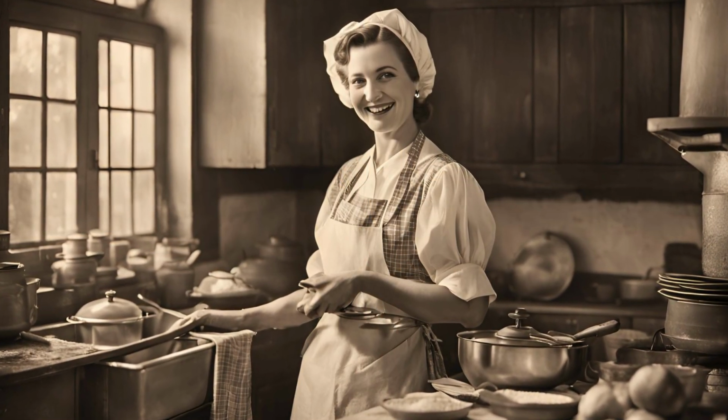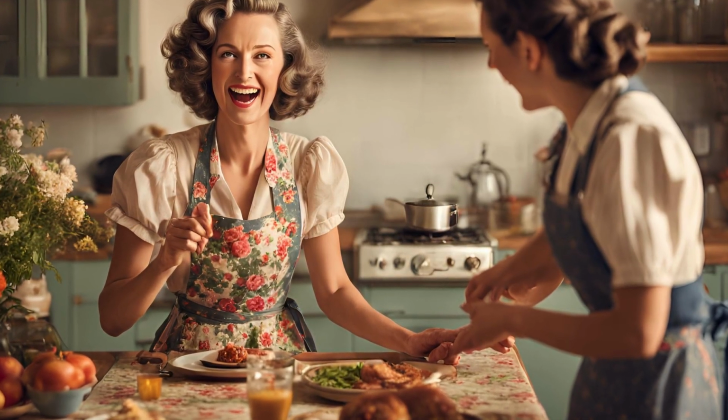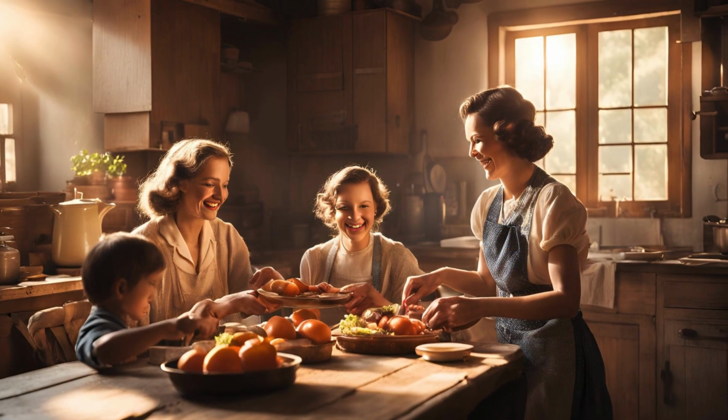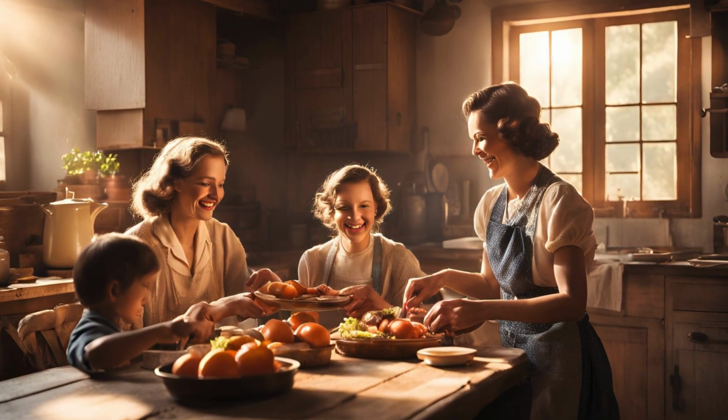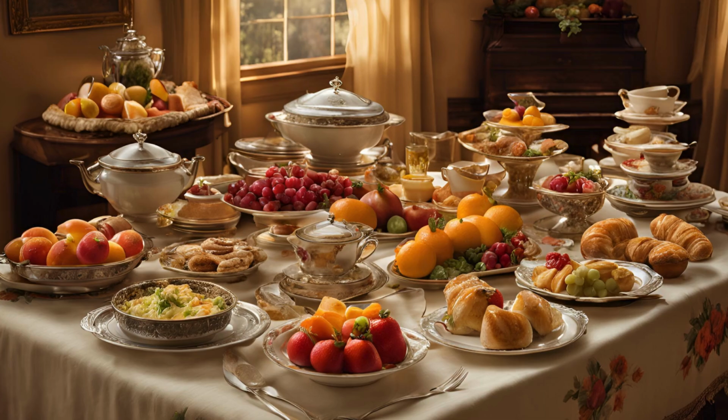These recipes prove that even during tough times, a little creativity and love can go a long way in the kitchen. Whether you're trying these for fun, nostalgia, or budget-friendly meal planning, I hope they bring a little joy to your table.